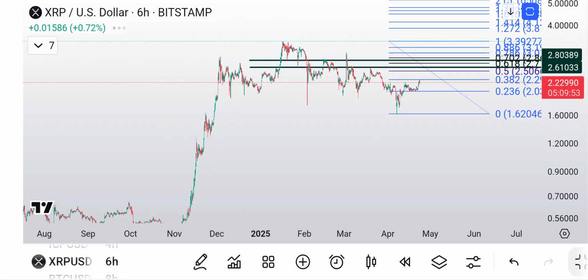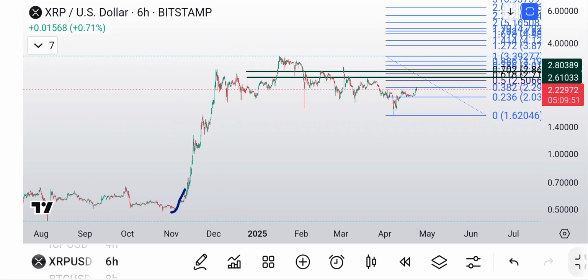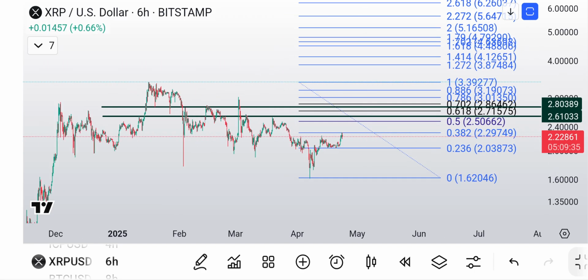We just had a major pump. Look how massive this is. We were skyrocketing, just going completely crazy, right? And now we're oscillating to the downside. So that's exactly what you want to see for continuation, which is what I think we're going to get, right?